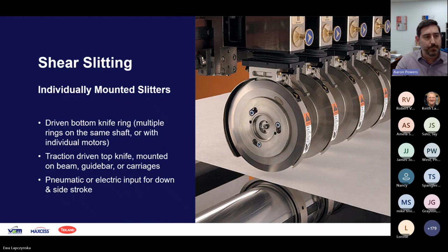So with shear, like I said, it's continuous scissors. The material is being displaced vertically by opposing blades, and those blades have to overlap, and there has to be a nip point to create that cut. Typically, with shear slitting, you're going to have individually mounted slitters, like you see here in the photo, with control for the different parameters built into those knife holders on the top, and then bottom blades on a knife shaft, as you see.